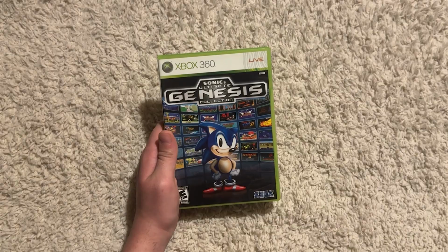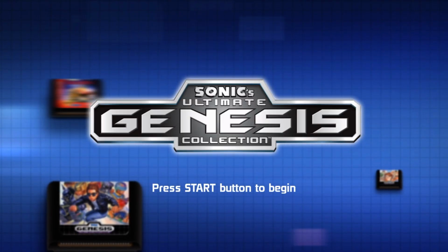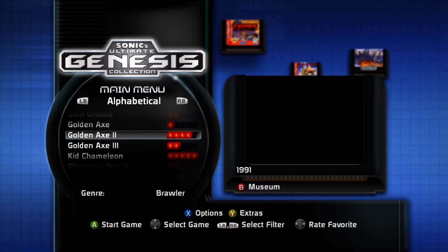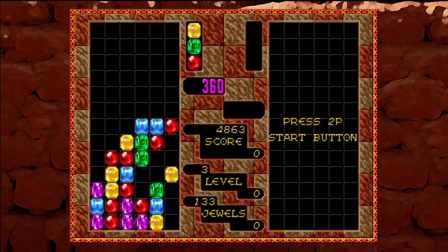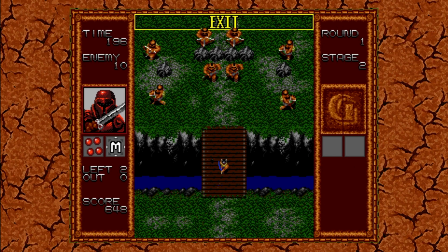Aside from re-releasing the classic Sonic games, Sega has also had their fair share of compilations that re-release their broader Genesis library, one of the most popular being Sonic's Ultimate Genesis Collection. It was released in 2009 for the Xbox 360 and PlayStation 3, and it wasn't just another classic Sonic compilation. It had over 40 classic Sega Genesis titles like Streets of Rage, Echo the Dolphin, Golden Axe, Phantasy Star, Columns, Comic Zone, and even obscure picks like Alien Storm and Gain Ground.